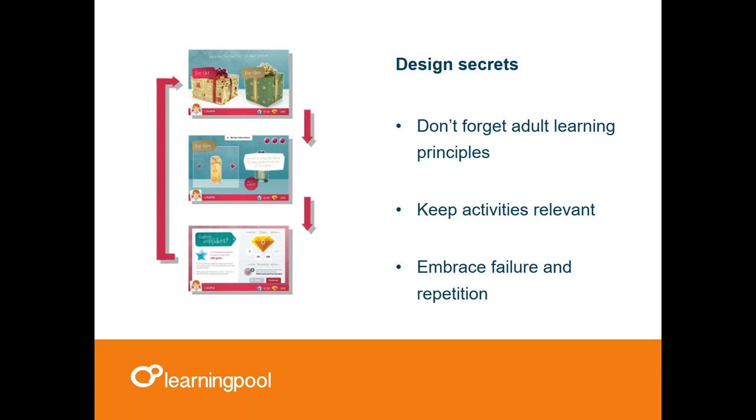And happily, it's also a great feature of gameplay. Anyone who plays PS or Xbox games obviously will know that every time you die or lose a life, you get sent back to a certain point in the game and have to do it again. So it's an example of a mechanic that comes together perfectly for both learning and gameplay. And I say it's something not to be scared of with a gamified course.